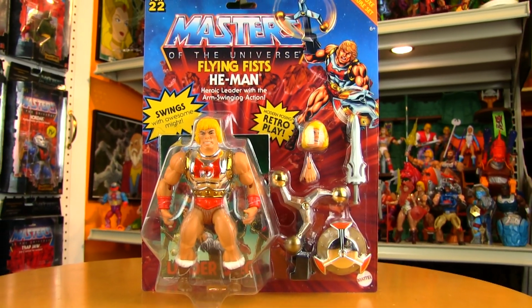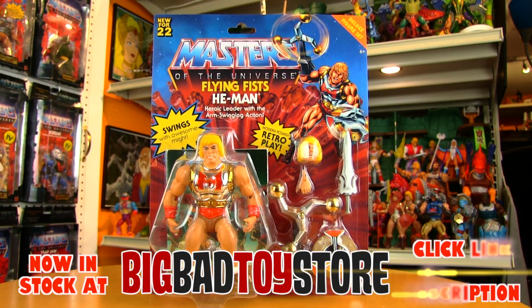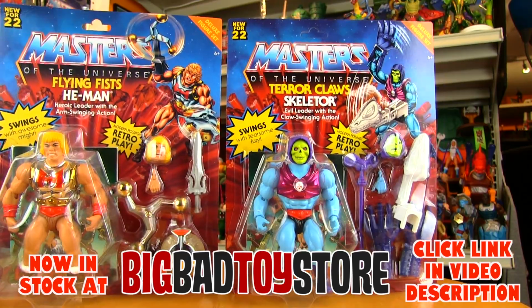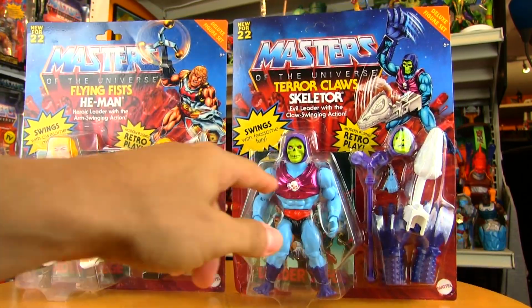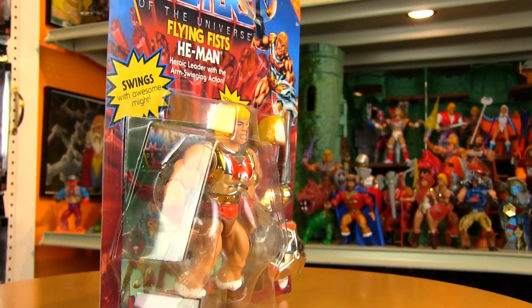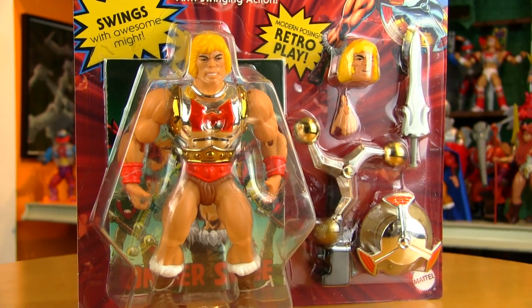It is Flying Fists He-Man, currently available at Big Bad Toy Store, along with his counterpart, Terror Claws Skeletor, also available there. He's got some purple chrome on him, but today we're talking about gold. It does run you a couple more bucks than the regular releases of the Origins figures.